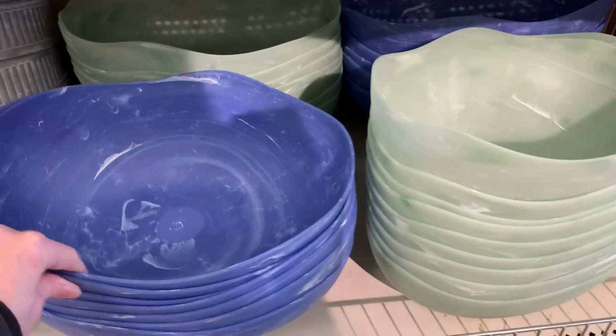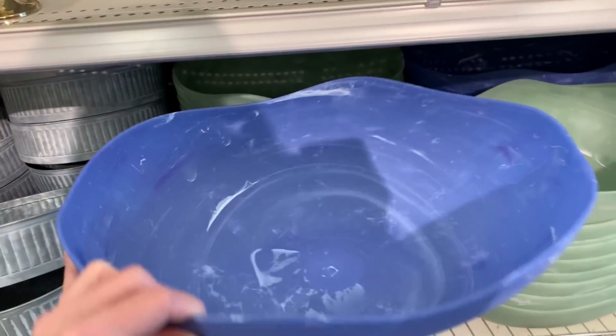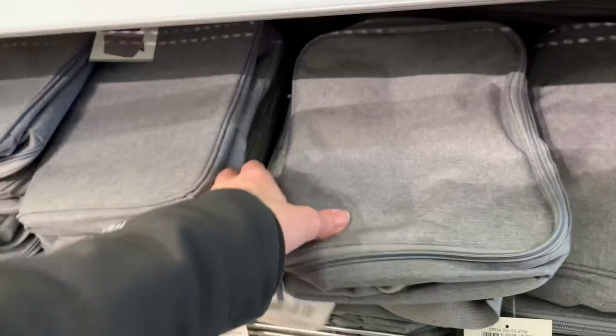So they have this kind of distressing to them, this sort of white patterning on them. I'm not sure if these are really something I would buy, but somebody else might like them. This is something I do think is a good buy, and I probably will get one of these today.